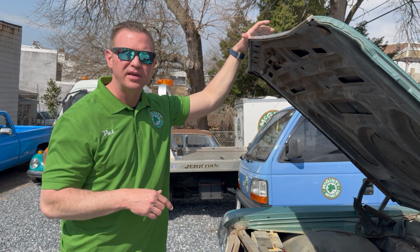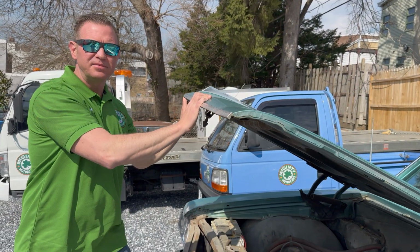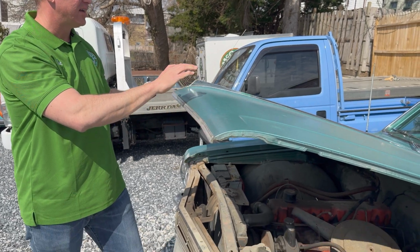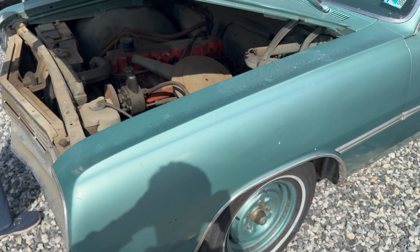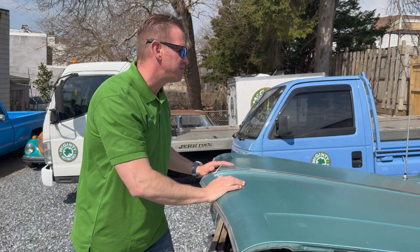Most likely we'll put a new gas tank in it, and I'll be driving this home a few times, make sure everything's good and solid. And this one I know is going to sell really quick. I haven't listed it because I don't want my phone blowing up, and I don't want to disappoint anybody, let them know it's not for sale. So we'll do it right.